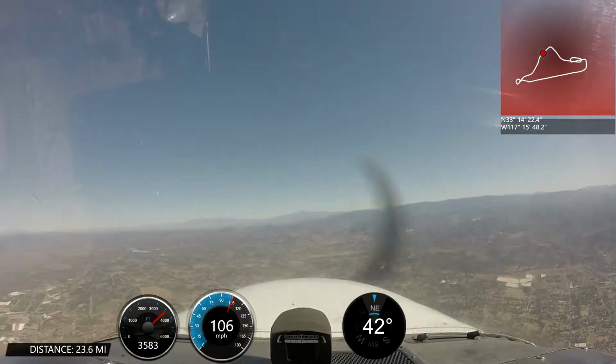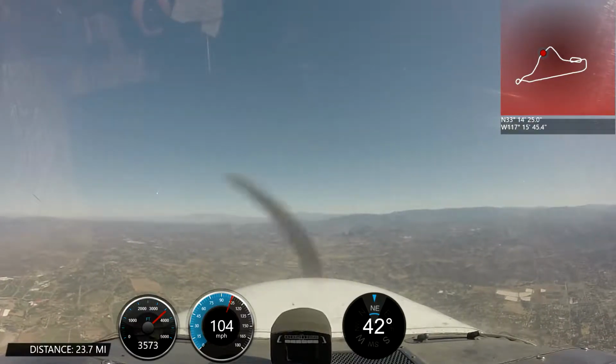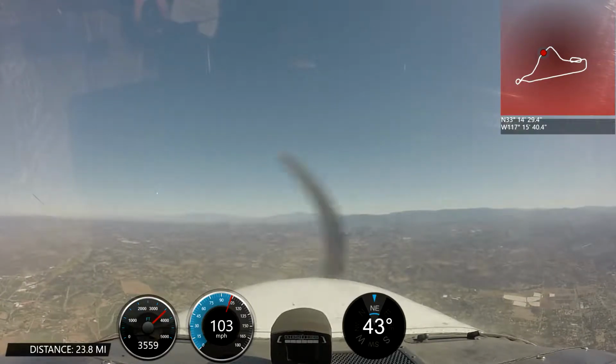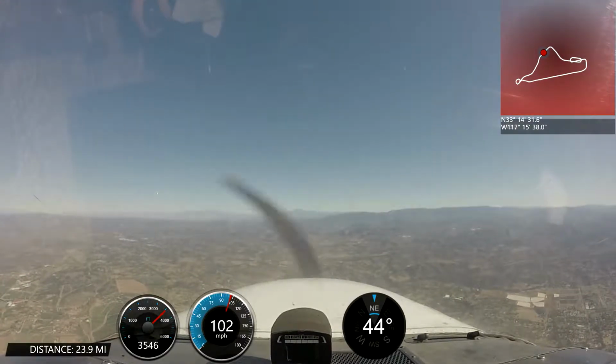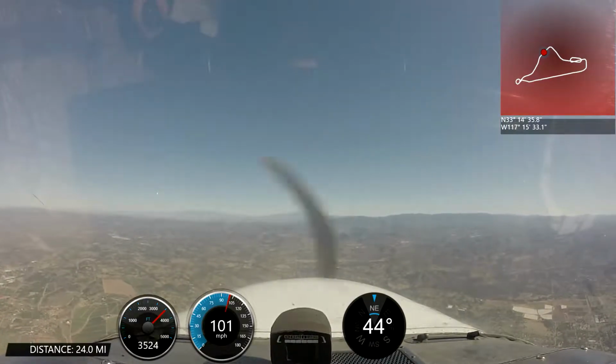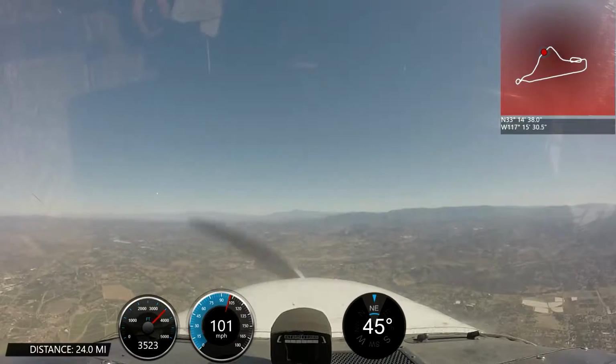Heading 130. Heading 130. Lauren, what can be done? Direct, depending on which side of the line you want us on. Well, there's a way you can. Four Charlie Papa, contact LA Center 125.65. 125.65, Four Charlie Papa, good day.